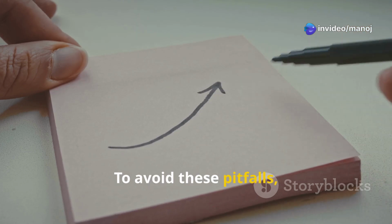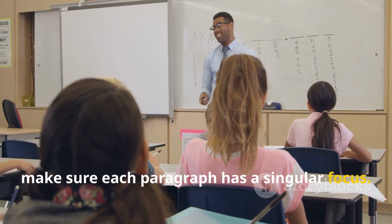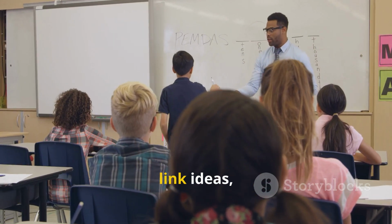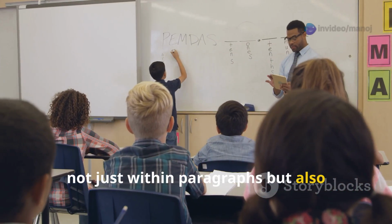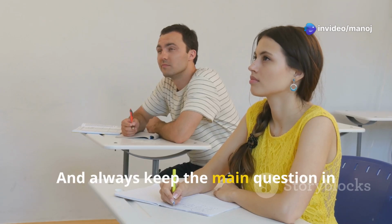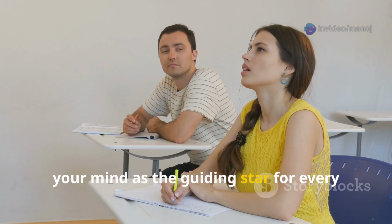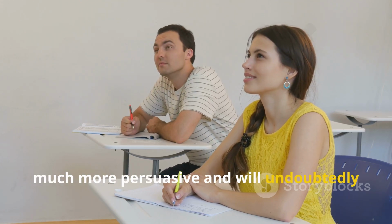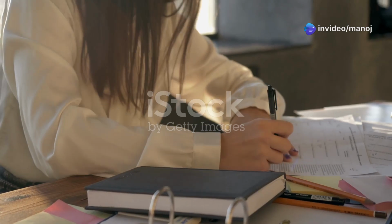To avoid these pitfalls, make sure each paragraph has a singular focus. Use transition signals appropriately to link ideas not just within paragraphs but also between them. And always keep the main question in your mind as the guiding star for every sentence you write. A well-focused and coherent essay is much more persuasive and will undoubtedly score higher.